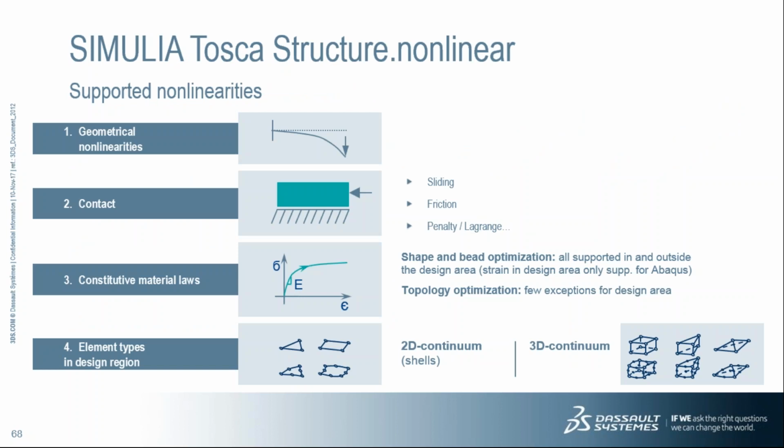This particular Tosca Structure is much more capable in terms of handling non-linearity. That means it doesn't work only at the component level, it works at the assembly level also, wherein we can consider non-linearities like geometric non-linearity, contact, and constitutive material non-linearity, as well as using some of the element types in design regions. So this will enhance the usage of non-linear components and assemblies in reducing the material, or working in the direction of optimum design.